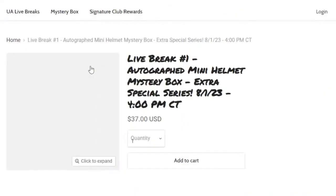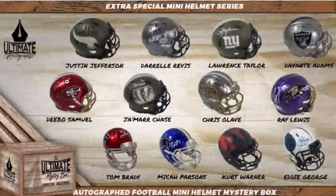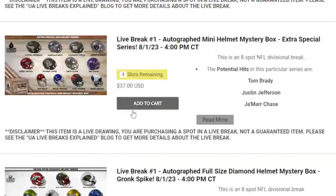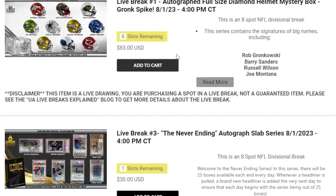4 spots to go in the minis. This is where you can get a $1,500 Tom Brady Flash Mini for just $37. Justin Jefferson, Darrelle Revis, Lawrence Taylor, Devontae Adams, Deebo Samuel, Ja'Marr Chase, Ray Lewis, Tom Brady, Kurt Warner, Eddie George, all up there. These are extra special minis because all the mini helmets are not standard. There's flashes, eclipses, mini lunars, so on and so forth, not to mention special names.